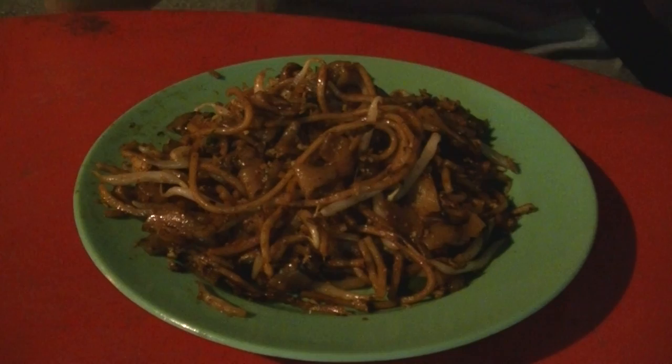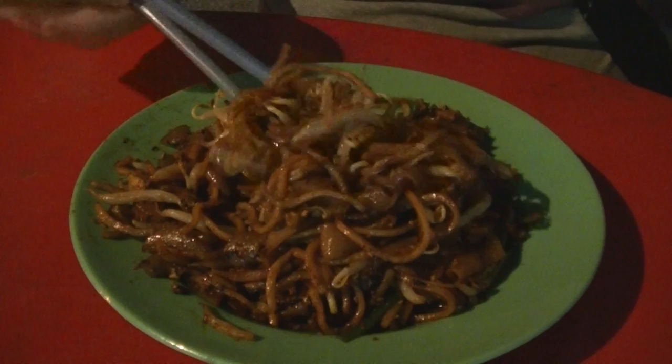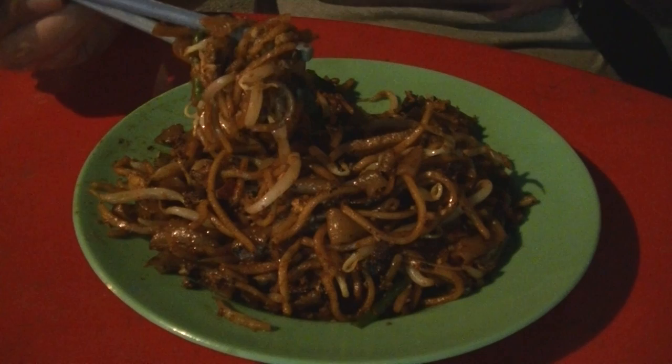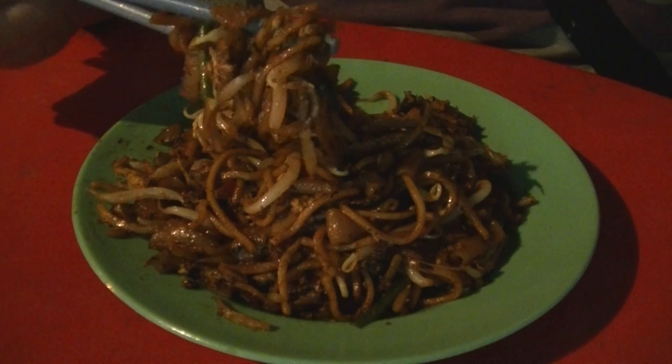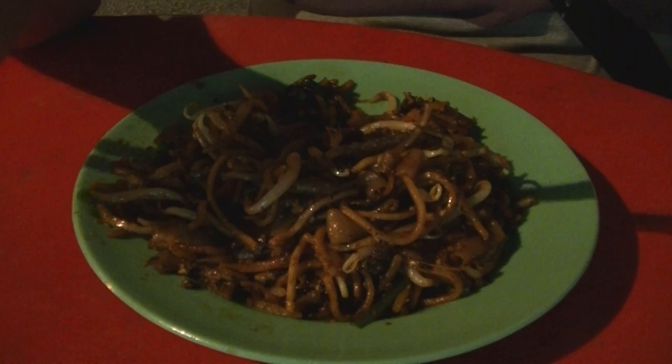Cockles. Definitely this is not the Char Koay Teow proper. Char Koay Teow, you normally associate flat rice noodles with it, but this one has yellow noodles, and yellow noodles has this type of taste to it. Not sure what kind of taste to call this. I think it's called boric acid taste. Yeah, boric acid was or is always used to make yellow noodles. Noodles here is definitely quite unique.